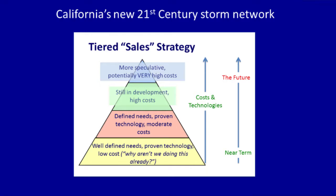And so at the bottom here is relatively cheap costs, and we were really looking at how to keep the costs down, but well-defined needs, proven technologies. And we basically pitched it as, this is the row that is, why aren't we doing this already, levels of monitoring. Then you move up, and there's technologies and methods that are quite possible now, but the price tags go up, and I'll show you what I mean by that in a minute.